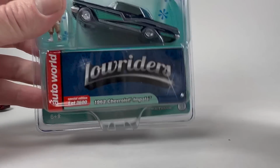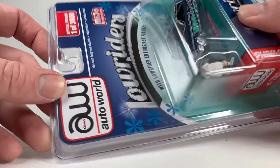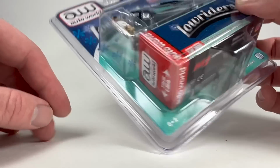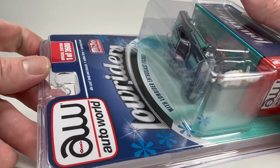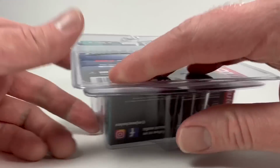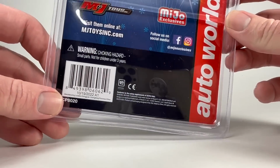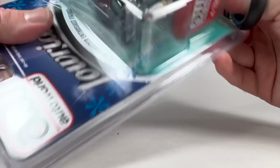Next, let's take a look at the Mijo Exclusives lowrider 1962 Chevrolet Impala with a lowrider enthusiast figure. Pretty nifty. I don't know who makes the figures, if that's American Diorama, maybe. I don't think it says on here anything. It just has Auto World. But pretty nifty indeed. We're going to go ahead and cut this package open.